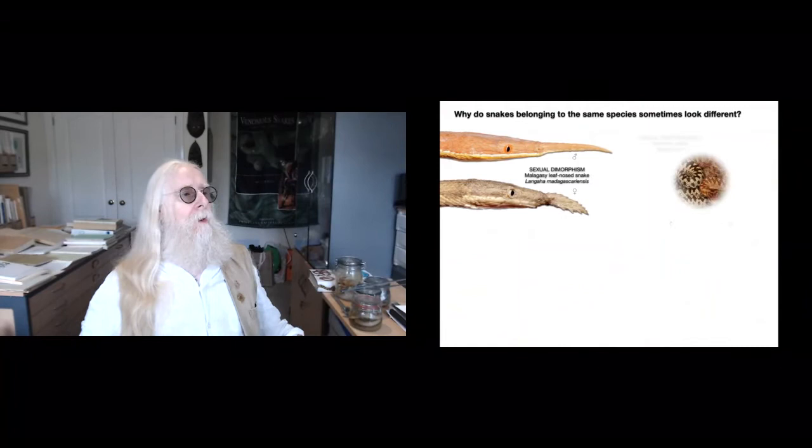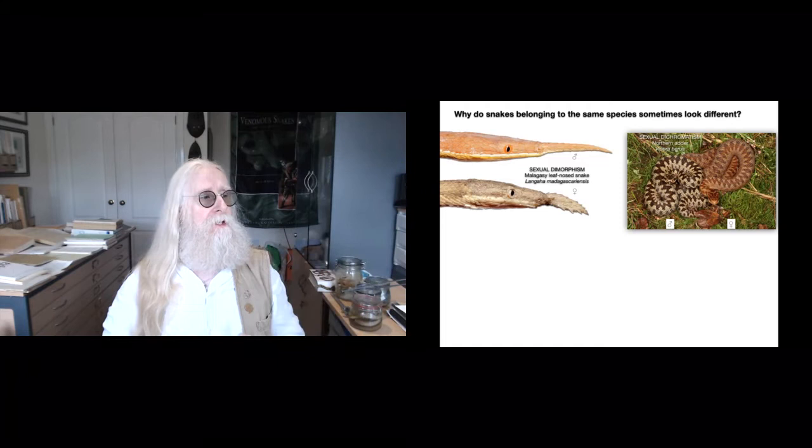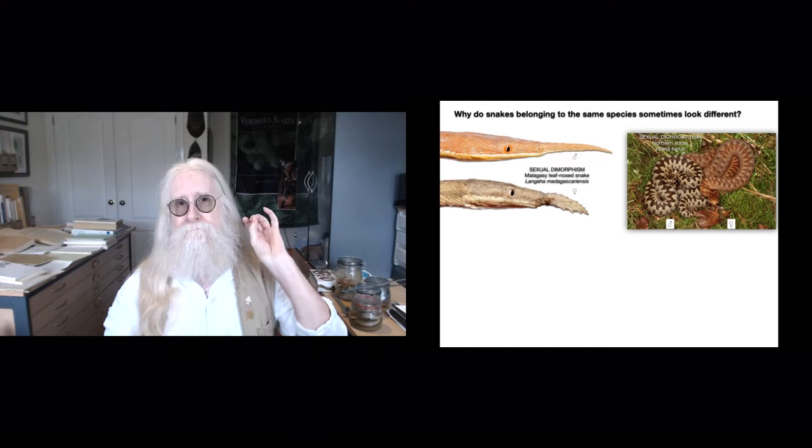Why do snakes belonging to the same species sometimes look different? Well, there's two ways this can happen. One is sexual dimorphism. Di meaning two, morphism meaning shapes. And if you look at the Malagasy long-nosed tree snakes there from Madagascar, you'll see that the male at the top has a very long spike-like projection on the end of its snout, whereas the female has something that looks more like a flattened fir cone. This is sexual dimorphism because they are actually different shapes.